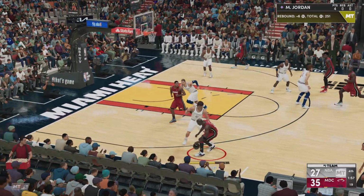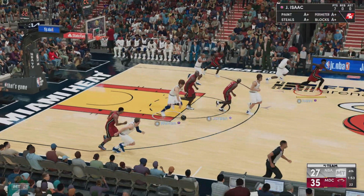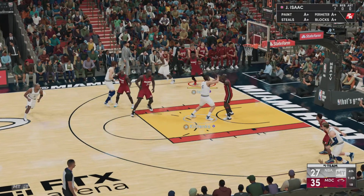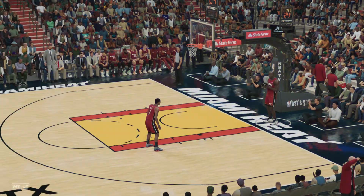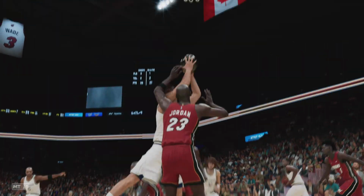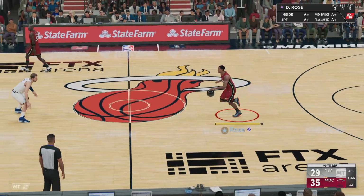They held a 12-point lead earlier. To the paint. Here's Kirilenko. And he banks in the layup. His energy is unmatched. The finish in transition, nice and easy. 1:46 left to play in the fourth.